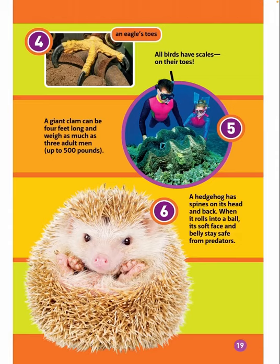4. An eagle's toes. All birds have scales on their toes. 5. A giant clam can be 4 feet long and weigh as much as 3 adult men, up to 500 pounds. 6. A hedgehog has spines on its head and back. When it rolls into a ball, its soft face and belly stay safe from predators.